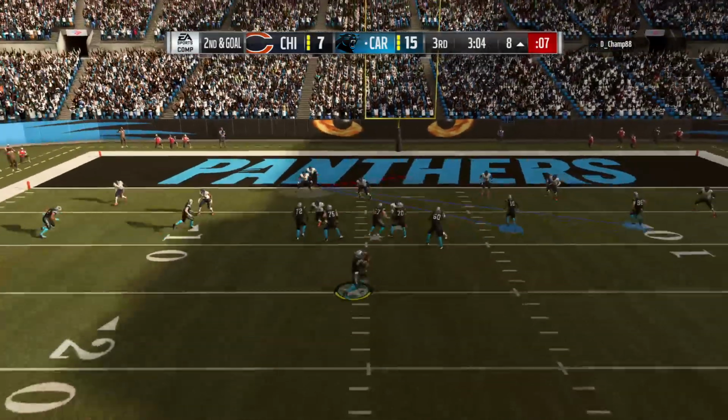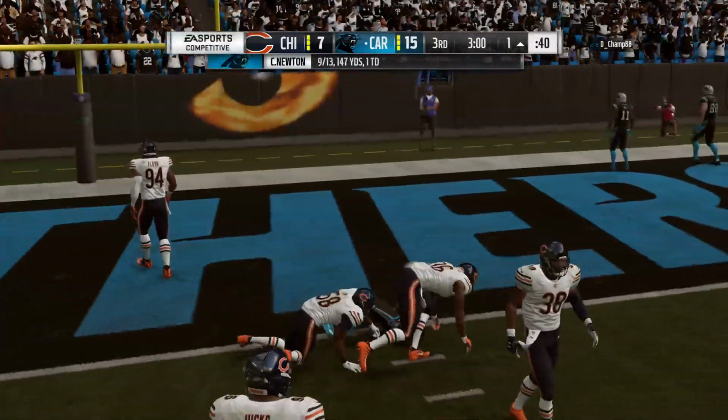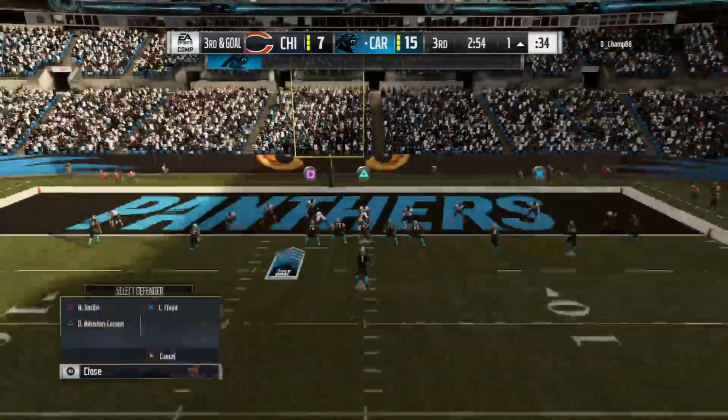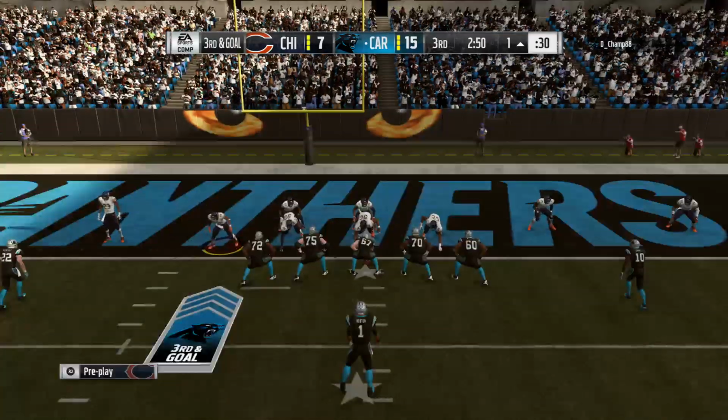They'll try the air now with Newton. And he's got it. That catch good for 8, but still, it's 3rd and goal now. Well, clearly one of his advantages as a passer is his height. Sit back in the pocket, fired over the middle. That makes things tougher defensively, doesn't it?